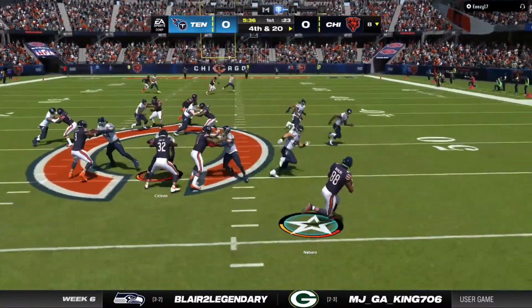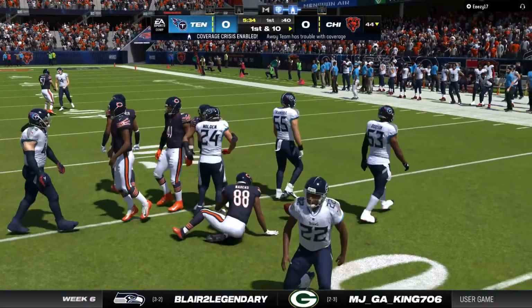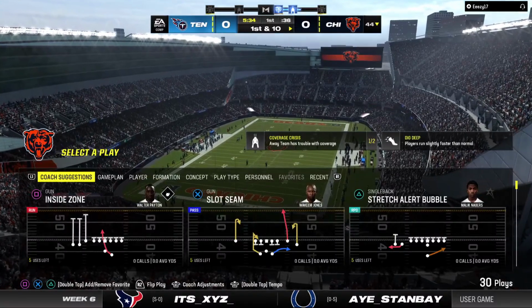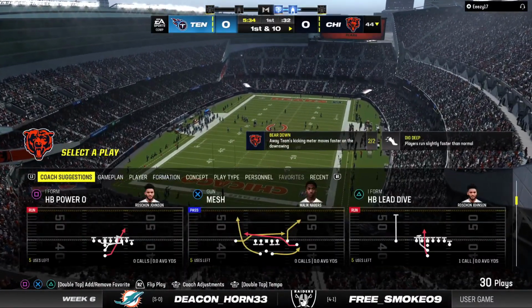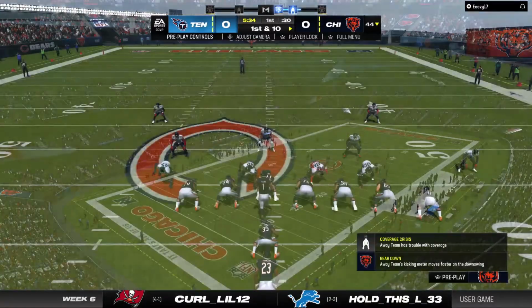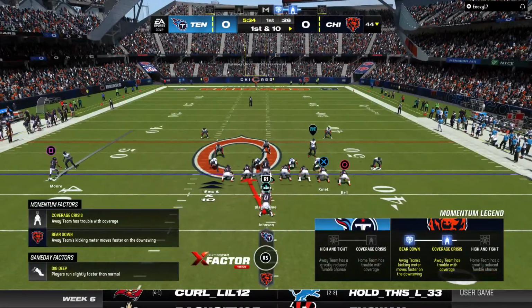Taken from just outside the 30. A nice punt, but a good run back as well of 13 yards. And the Bears take over. The Bears in good field position to start out 1st and 10 at their own 44.